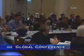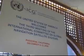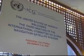NASA's Jet Propulsion Laboratory hosted the third annual meeting of the United Nations-sanctioned International Committee on Global Navigation Satellite Systems. The committee works to improve the compatibility and universal access of various countries' space-based navigation and positioning systems.